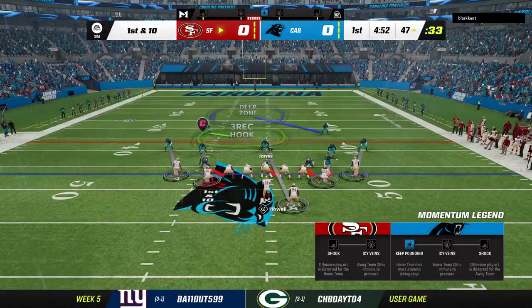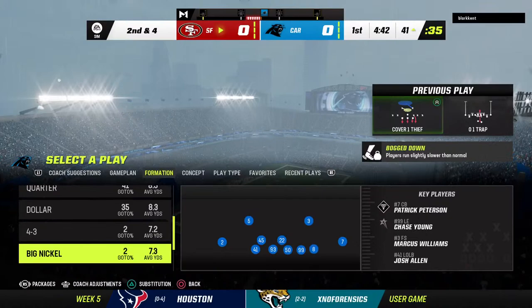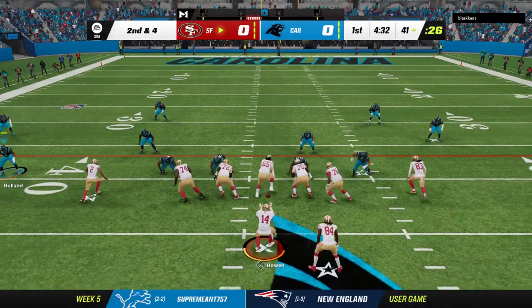First and 10, it's Patterson. And he picks up about 6 as he gets this down to the 41. He was solid last week, over 100 yards in their victory on the ground. They want to get that going again. Absolutely. What they also understand is that from week to week, it's not necessarily the same, but they want it to be. Right? What they saw last week on the ground, they want to see in this game as well.